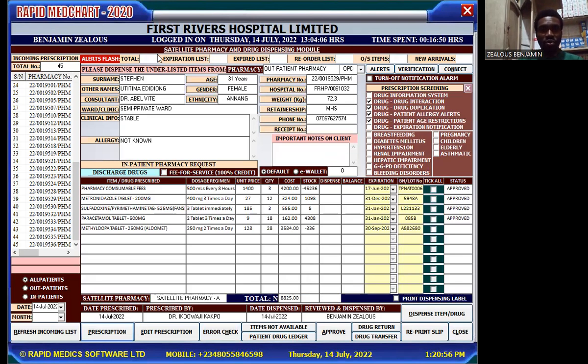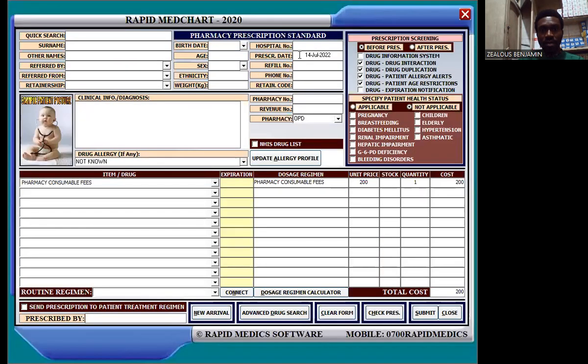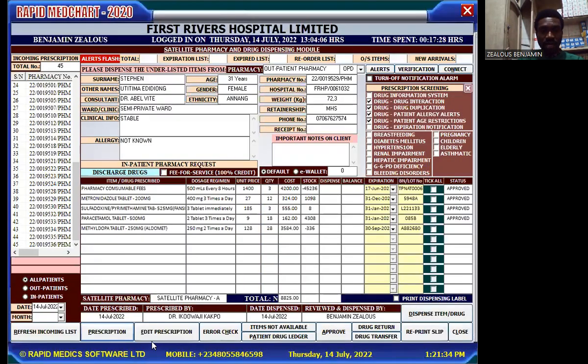Now, let's say for instance we want to post a drug for this patient, Steven Ituma, by MHS. One of the easiest ways is, instead of searching for the patient name, you can copy the hospital number. When you copy the hospital number, you go to prescription, you come here and paste the hospital number. It's not pasting. Okay, since it is not pasting, since the prescription is still here, the best way is to click on edit prescription.